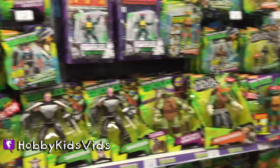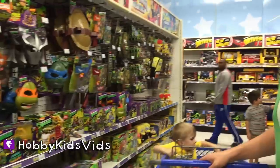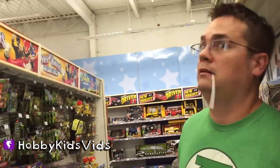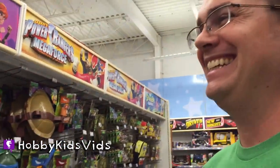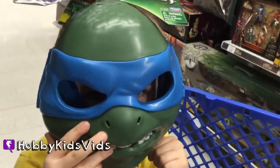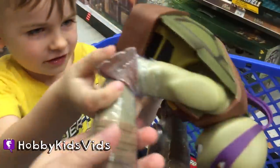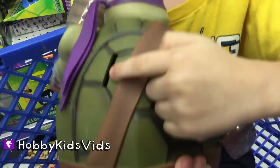Ninja Turtle section. It is literally an entire wall of green. And wow. Do you see Hobby Dad's eyeballs jumping out of his head? Jumping out of my face. You kind of missed my mouth. Lollipop stick. It was delicious. Oh, hi, Mom. Oh, you're so angry. Ah! See? The piggy bank? Yeah. Where does the money go? Oh, you're right. That's where you put them.